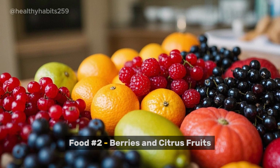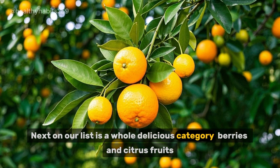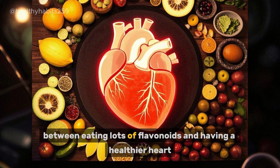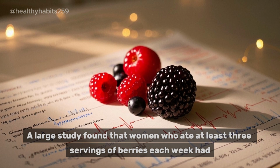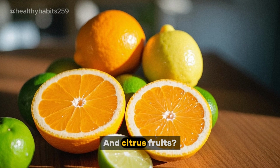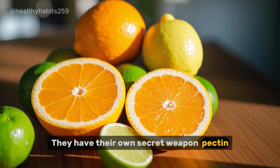Food number 2, berries and citrus fruits. Next on our list is a whole delicious category: berries and citrus fruits. Research has consistently found a powerful link between eating lots of flavonoids and having a healthier heart. A large study found that women who ate at least 3 servings of berries each week had a significantly lower risk of heart attack. And citrus fruits, they have their own secret weapon: pectin.